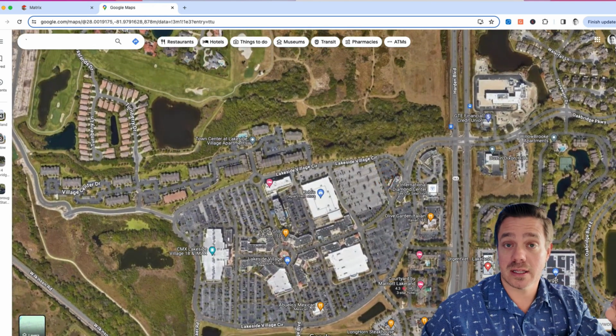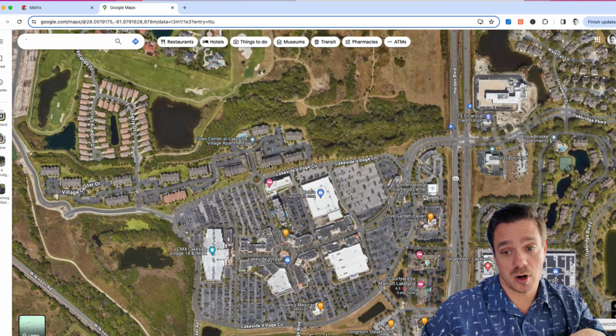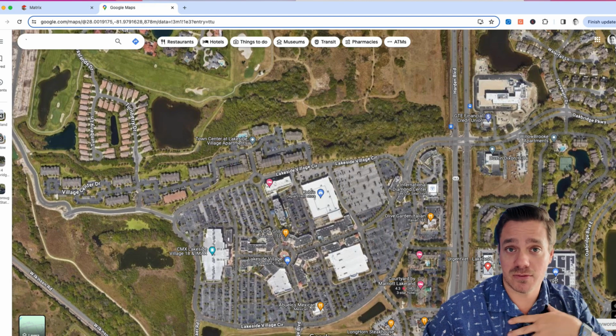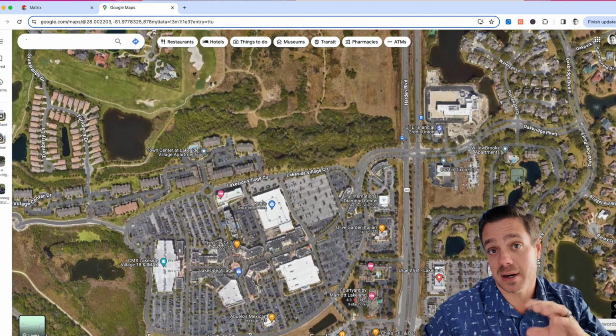If you are considering Lakeland and you want to rent for a year and you're one of the ones asking me about the apartments, I am going to tell you Town Center at Lakeside Village. I had an apartment right here in this building. I loved it. I met a ton of friends that I'm still friends with to this day. Willowbrook right across the street, right over here, is good. I didn't stay there, but I had friends.